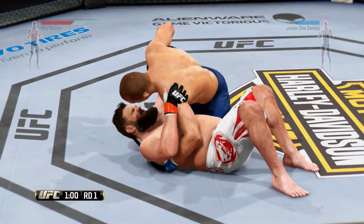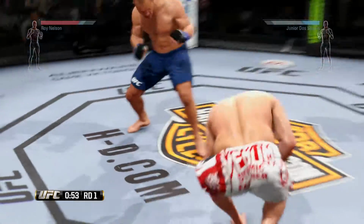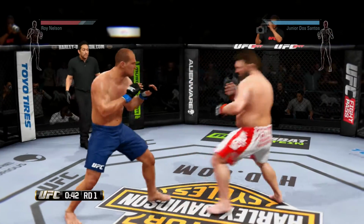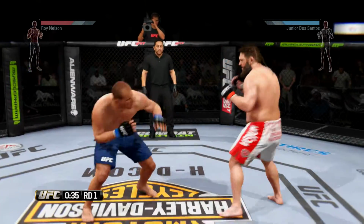Nelson's opponent needs to be aware that he is still very dangerous on his back here. He's absolutely deadly off his back. If his opponent does not mind his P's and Q's, he can easily get caught in a submission. And he lands it to the leg. Strong kicks by Dos Santos.